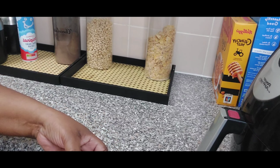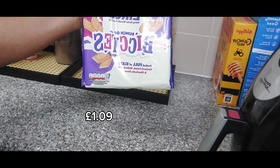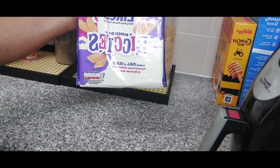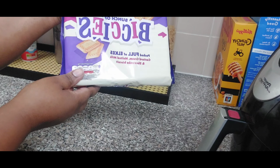Right, guys, so now I'm going to show you what I've got in the Christmas section. So I picked this up from Aldi. So that's a pack full of elks. Instead of elves, they said elks.